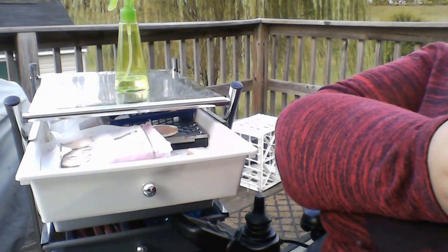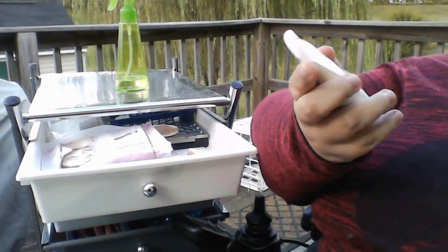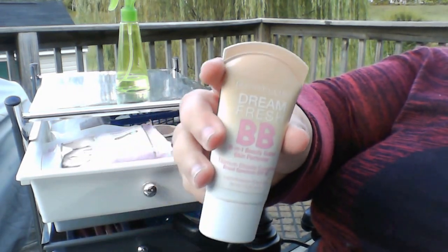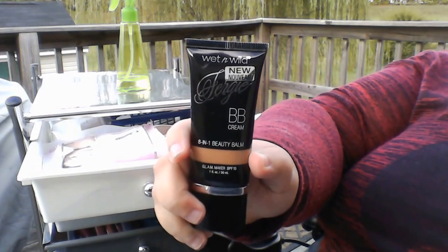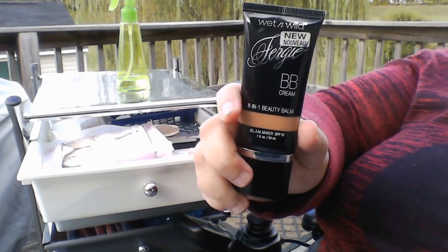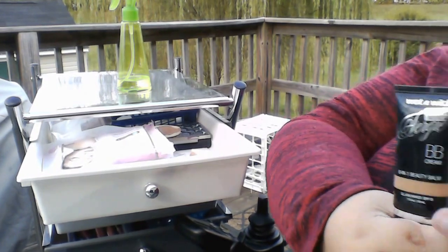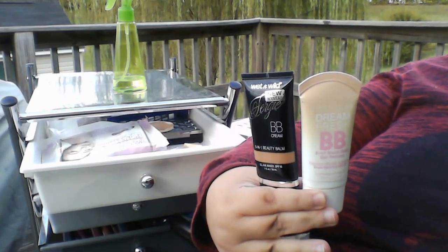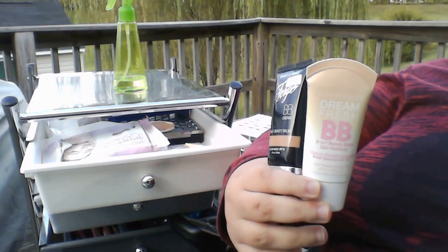Here are two BB creams. Here is a regular Maybelline Dream Fresh BB cream. And here is a Fergie BB cream. I use both, not at the same time, of course, but mainly the Maybelline Dream Fresh BB cream is my favorite right now.